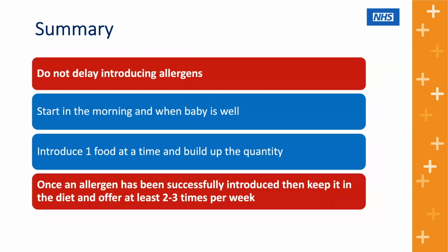So in summary, do not delay introducing the allergens. Ideally, introduce them all by 12 months of age. Start in the morning and when your baby is well, and introduce one food at a time and build up the quantity. What's really important is that once you have introduced that allergen, introduce it regularly in the diet to maintain tolerance, ideally 2 to 3 times a week.